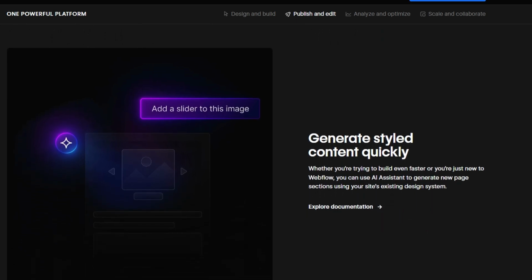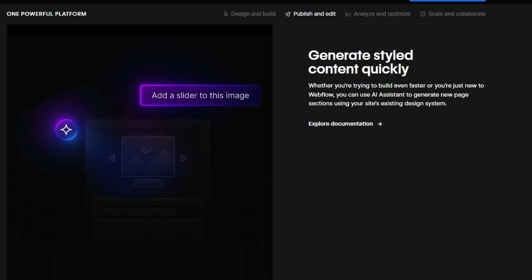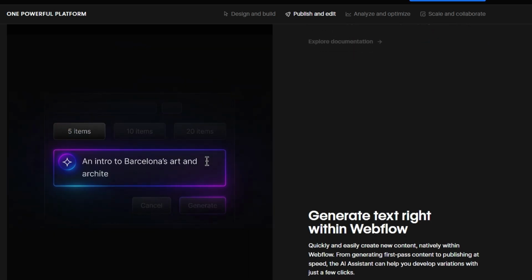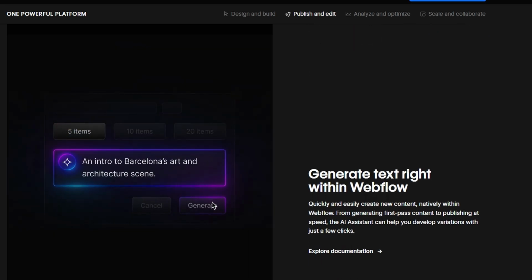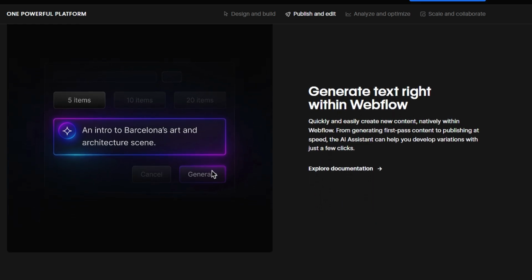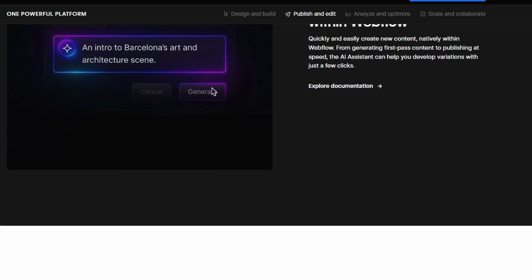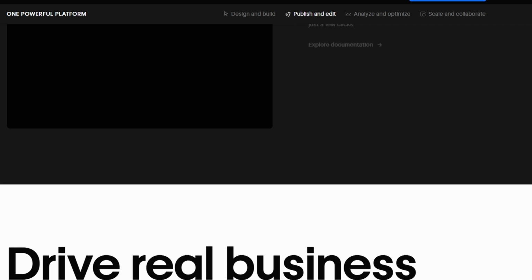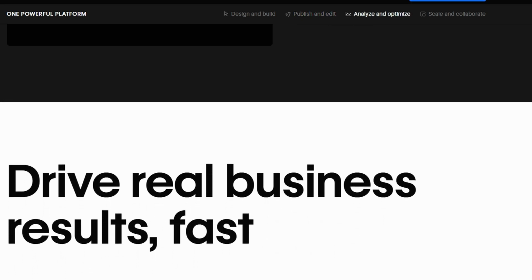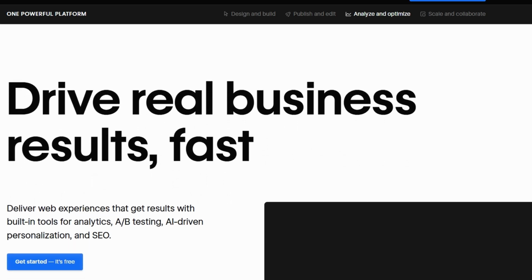Webflow also lets you connect to other services or add custom code if you want to integrate a third-party tool or extend functionality. If you have some coding knowledge, you can add your own JavaScript, or even build custom APIs into your site. This level of freedom and customization means you can pretty much build anything. However, all that freedom comes with a trade-off. You'll need some technical know-how. If you're new to web development, or have no interest in learning it, Webflow's complexity might be a turn-off.